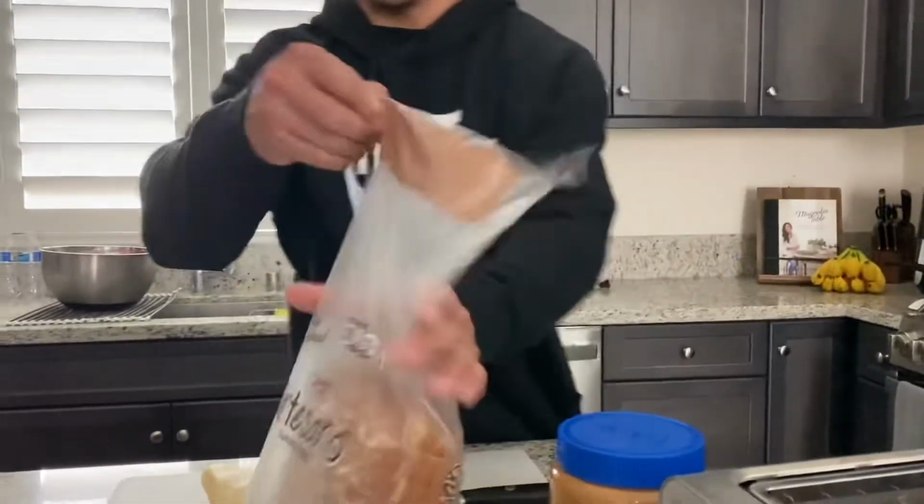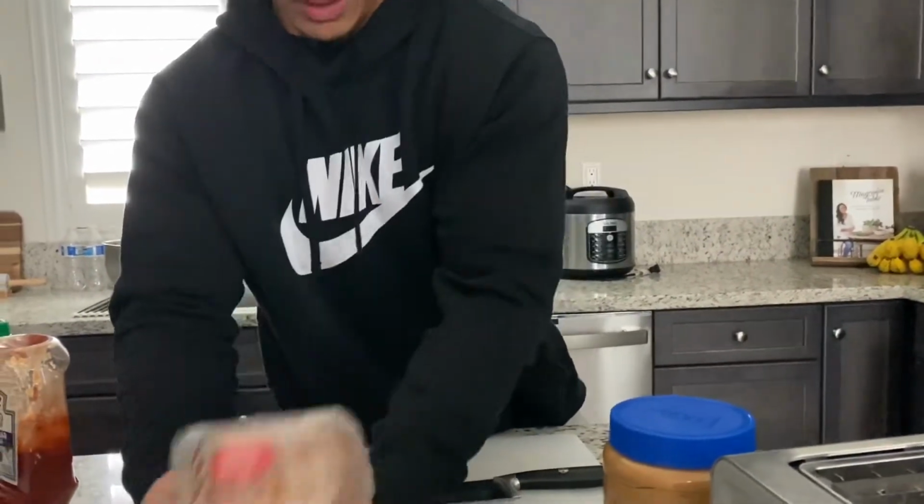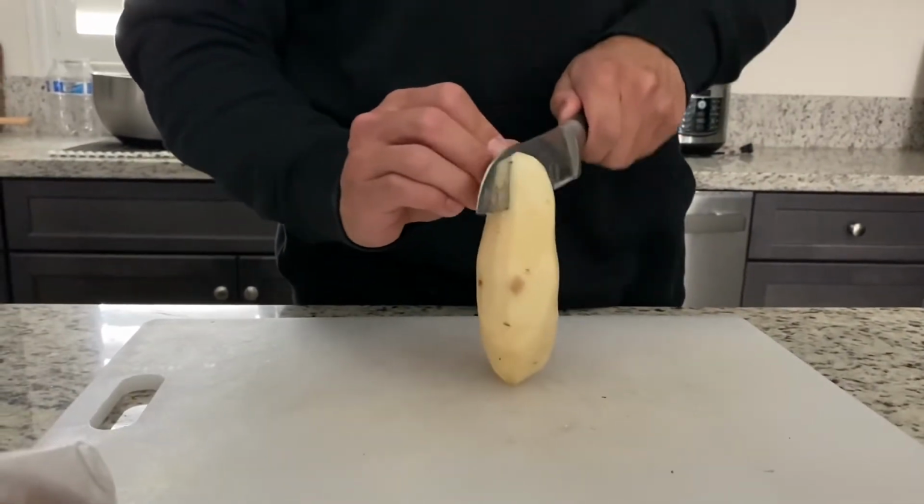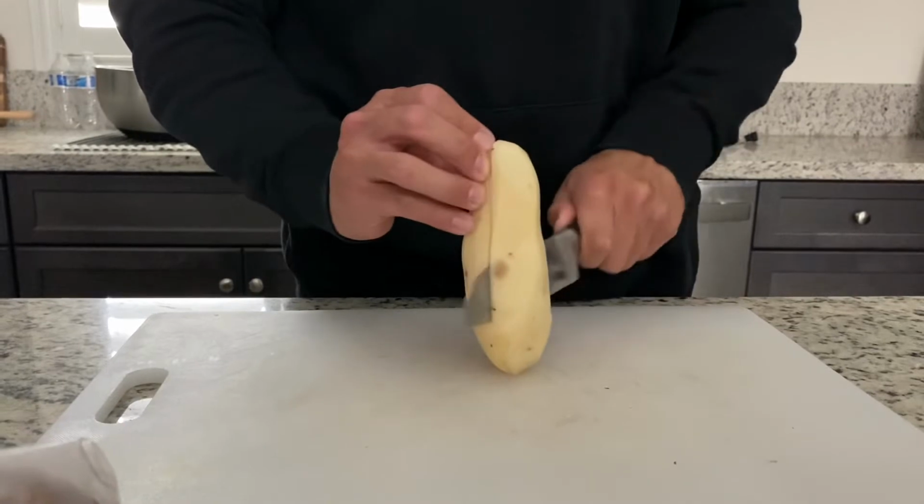Bread back here. Now, we already finished peeling the potato. Now, time to chop it up. I go long ways, because, I don't know, I just do.